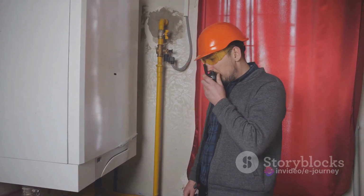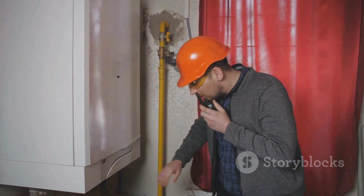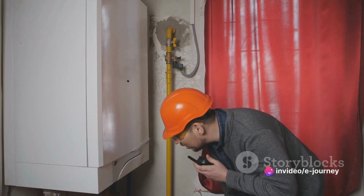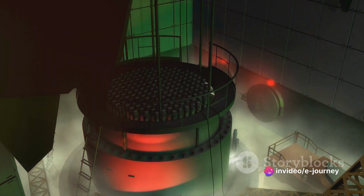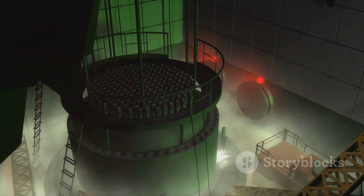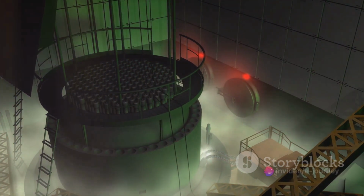But it's not all smooth sailing. The cooling system needs to be meticulously monitored and maintained. Any malfunction could lead to overheating of the reactor core, which could have catastrophic consequences. So it's clear that the cooling system doesn't just play a supporting role, it's an essential character in the nuclear reactor's story, ensuring the system's safety and efficiency.